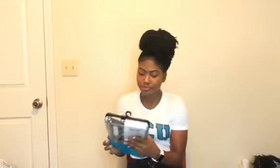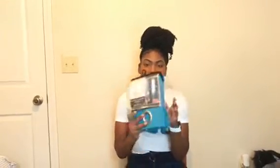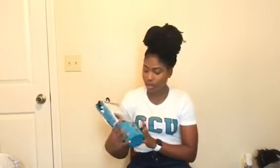I got this curtain. Me and my roommate have the same color scheme, so we both decided to go ahead with teal curtains, and I got one panel.